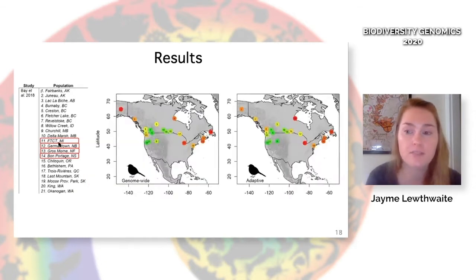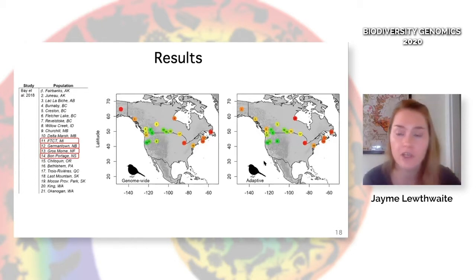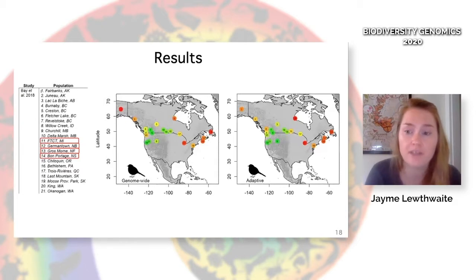When you look at the spatial distributions of these prioritizations, where left is genome-wide and the right is adaptive only, we find that peripheral populations, the ones on the edges, are often more genetically distinct when compared to central populations in both adaptive and overall variation.